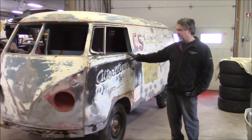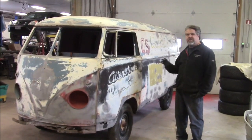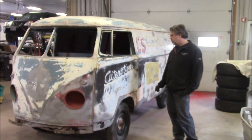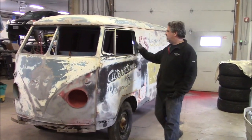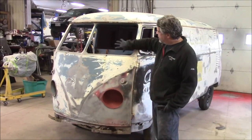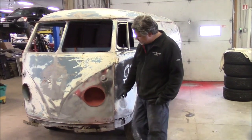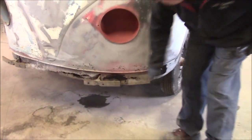These buses or vans are extremely popular, and being this old, it seems to be quite rare, and getting rarer obviously as time goes on, being 1958. There's some neat features on this, like the sliding windows on the side, the vent window. Obviously they're notorious for having the two separate front windshields. They always need quite a bit of work on the front noses. Behind the bumper you can see it's all rotted through.